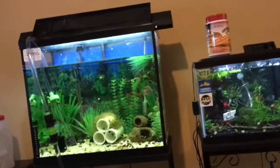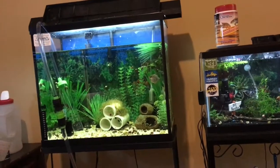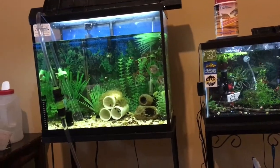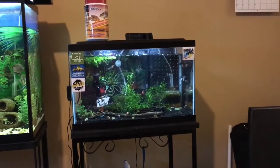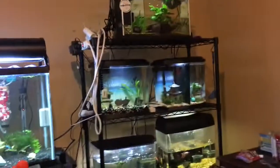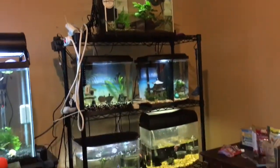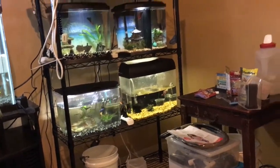I'm working on the 25 right now, have already done a water change, and am now in the process of filling it with fresh water. And then I will be doing this little 10-gallon right here. And then I may have to wait till this evening to work on the Betta Wreck, but I'm excited.